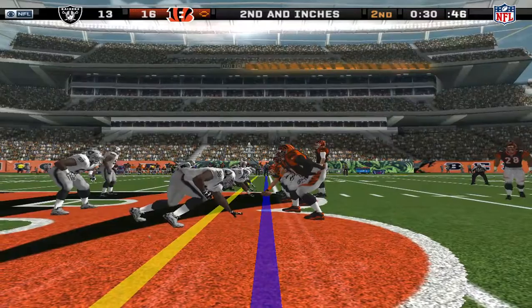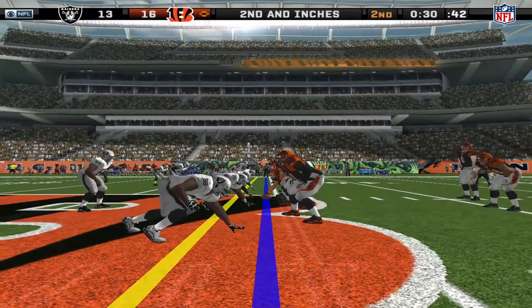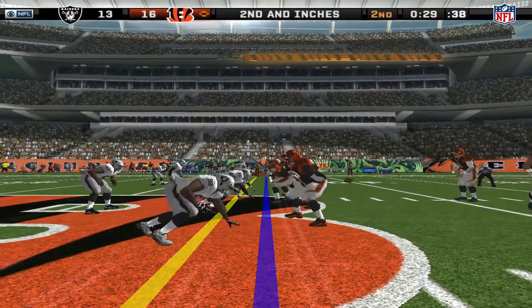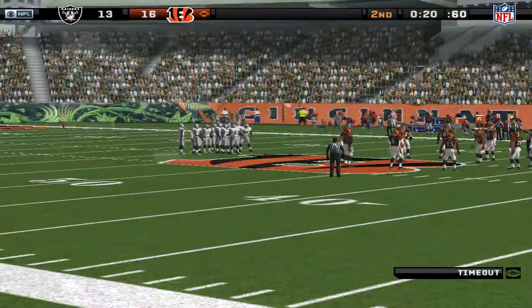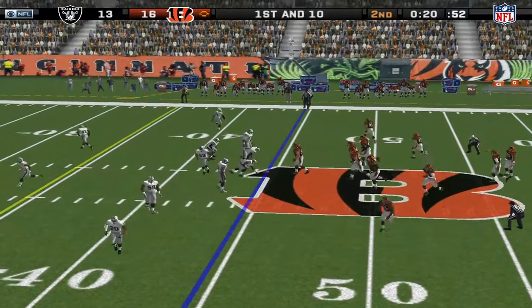Mixon, the lone back. Dropping back, gets it away fast. And the catch is made. He's proven he's a consistent target. Yeah, especially in situations where they're looking to get first down yardage.